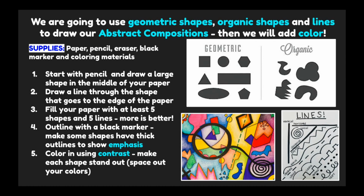We are going to use geometric shapes, organic shapes, and lines to draw our abstract compositions. Then we will add color. We'll talk about what geometric shapes and organic shapes are in just a minute. For your supplies, you'll need a piece of paper, a pencil, an eraser, a black marker, and coloring materials.